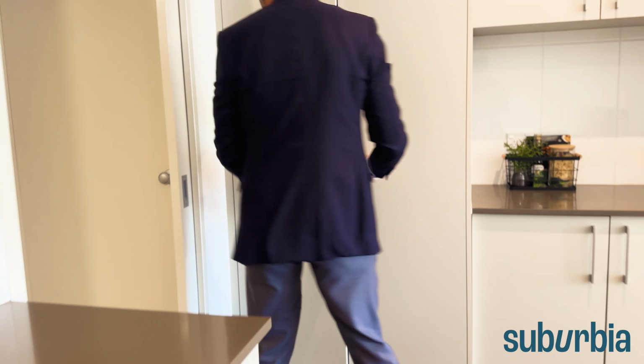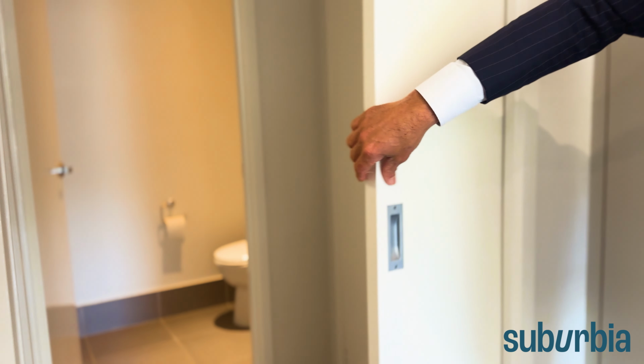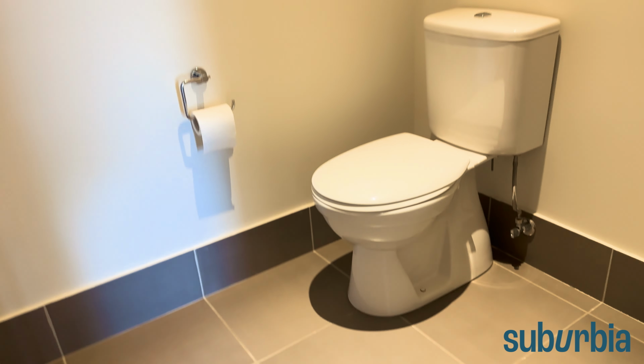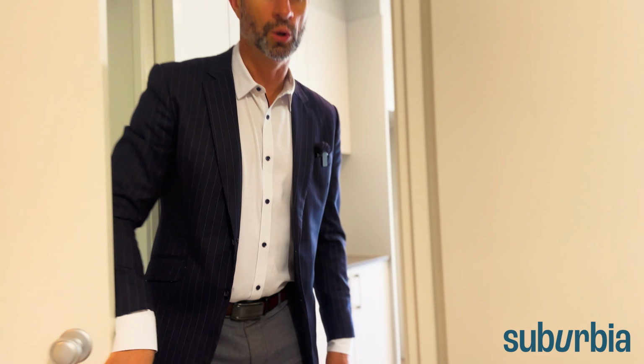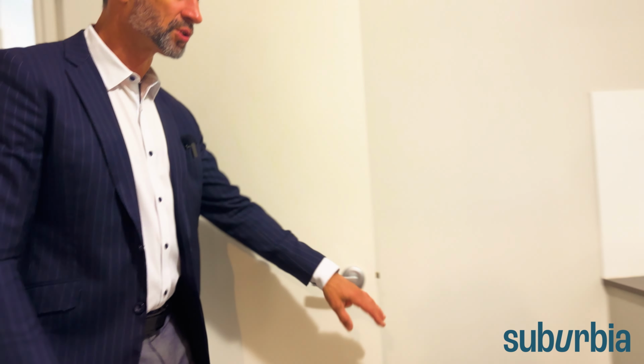And then we're going to go through a sliding cavity door here. I'm going to take you into an additional toilet powdering area for guests downstairs. Have a look at that. You get your toilet and your basin. It's all able to be closed off with a swinging door. And then additional storage cupboard just here. And now we're backing into the laundry. The laundry is opening through a swinging door here.